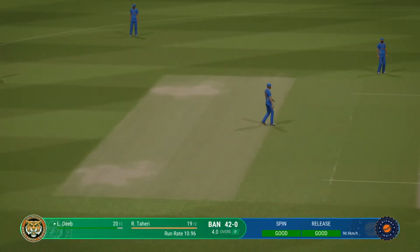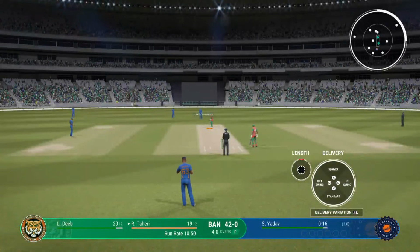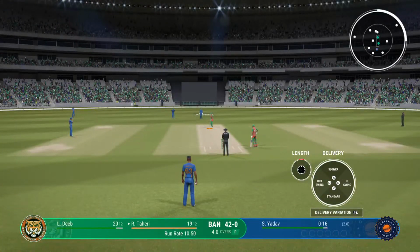Doesn't beat the infield. End of the over, a big one. 11 runs coming from it. Bangladesh are 42 for none. They're setting up the middle order to really attack the later overs.